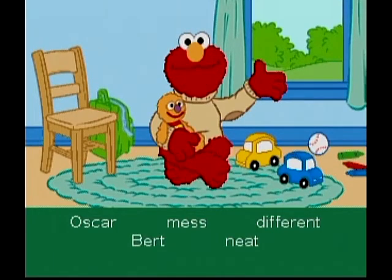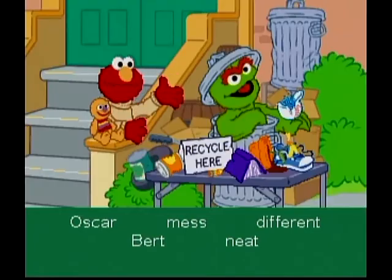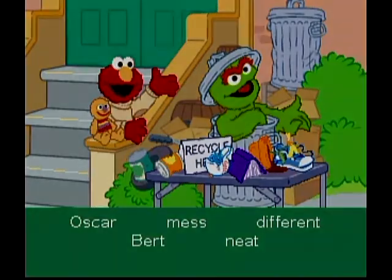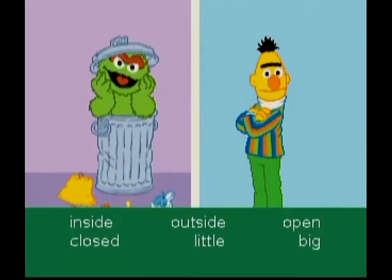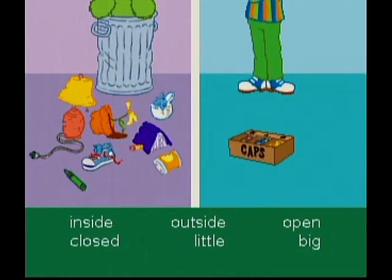Now it's recess time in Mr. Elmo's school. Let's go outside. Look, Baby David, there's Oscar. What a big mess. Boy, Oscar sure is different from Bert. Bert likes to be neat. Oscar likes to be messy. Bert likes to be neat. Do you know what messy and neat are, Baby David?